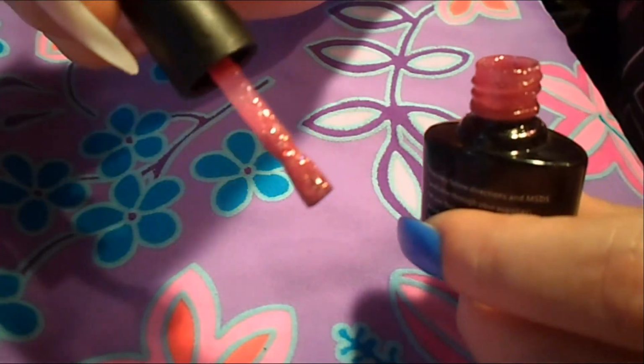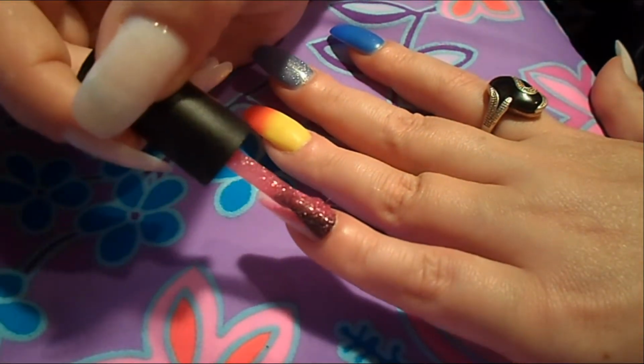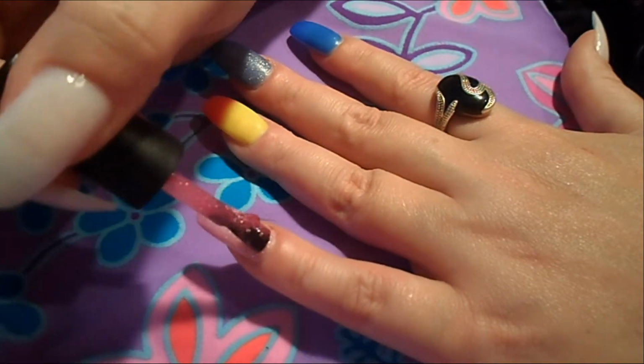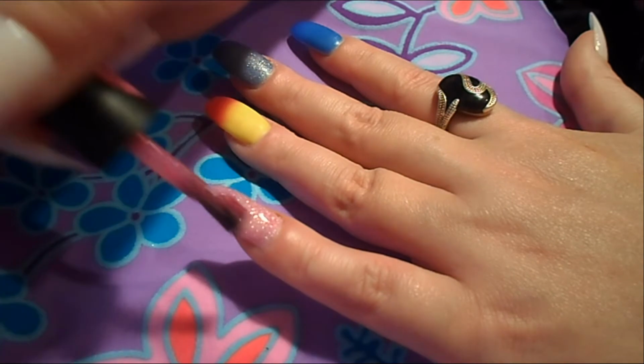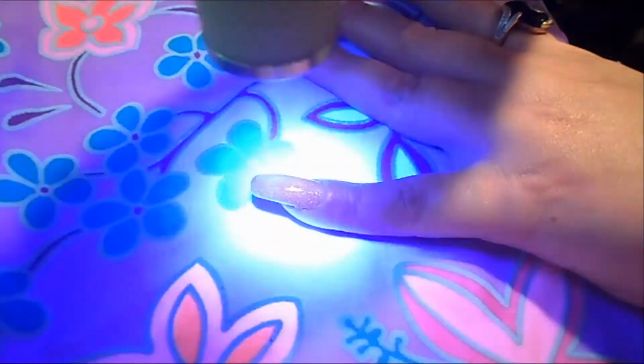It is another semi-dramatic color change gel polish. It is light and dark glittery pink. This gel polish also is very thick, so you do need to work to thin it out and watch for puddling.